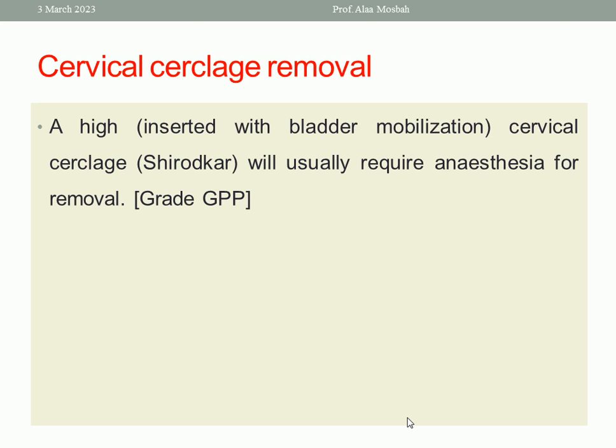What about if the patient had a high cervical cerclage like Shirodkar, which is inserted with bladder mobilization and dissection, as I said before? This category usually requires anesthesia for removal. To find the suture and to cut it properly and remove it, you will need anesthesia, and this is a good practice point.